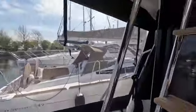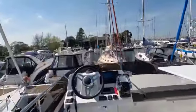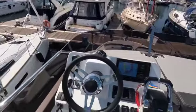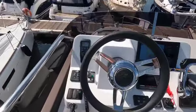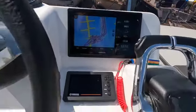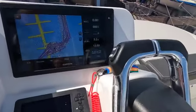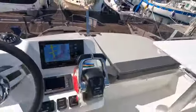So we'll just pop up the stairs here and have a look at the fly bridge, and I will turn that beeping off when I get up here. It's the alarm on the chart plotter, low voltage. But this gives you a better idea of the helm up here, with all the same features as the one down below. You've got your touchscreen chart plotter, Yamaha instruments, VHF, bow thruster, trim tabs, then your fly-by-wire throttles, so very nice and smooth. And then you've got the engine trim there on the side.